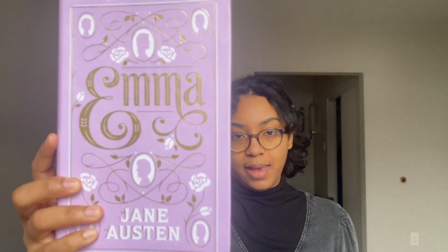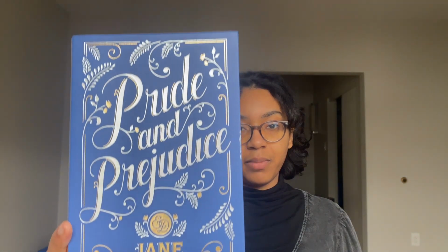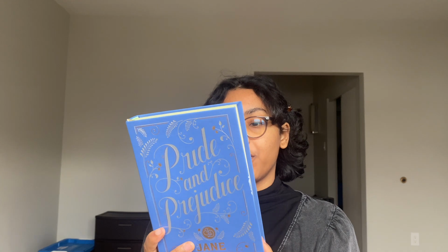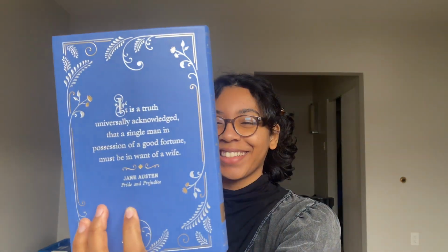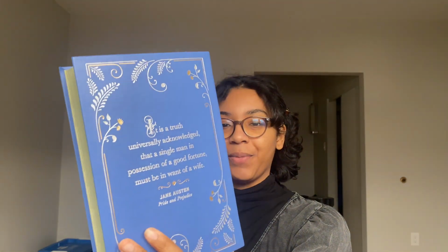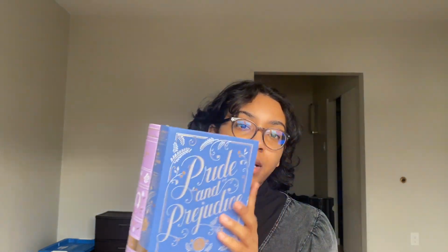So here is Emma. And here's Pride and Prejudice. I love this blue. It is a truth universally acknowledged that a single man in possession of a good fortune must be in want of a wife. Is that universally acknowledged? I guess in this time period. So we will see. I'm really intimidated by these books because they are so big. Oh, also they have sprayed edges. This one's a pinky peach and this one's green. I think the green looks so good with the blue for this one. It's really pretty. Yes, I'm very intimidated by these books.